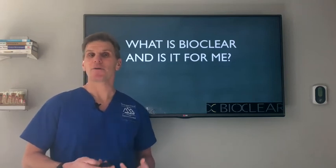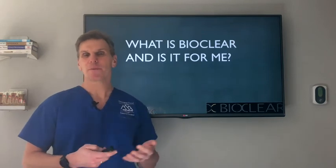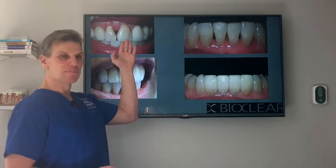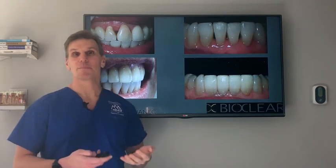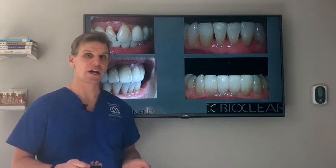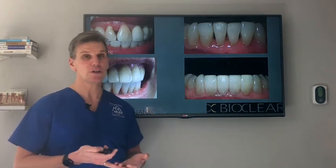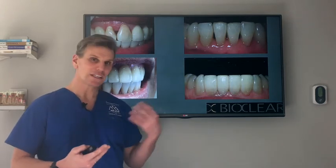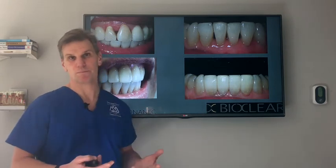Bioclear is a system that was made to treat aesthetic problems of the front teeth. Problems such as these, which are gaps, black gaps in between the teeth, spaces in between the teeth, otherwise known as black triangles. These black triangles and spaces can happen after orthodontic treatment, they can happen after gum treatment, or they can happen because of tooth movement or gum movement. So let's have a look at what the system is and how it may be able to help you.